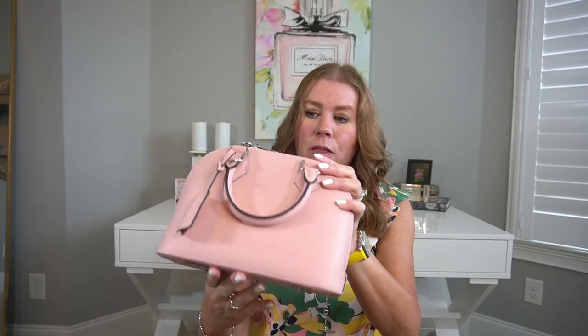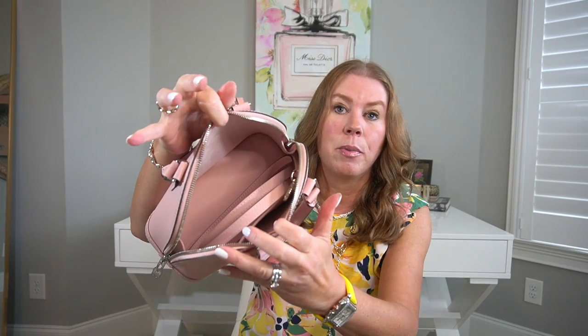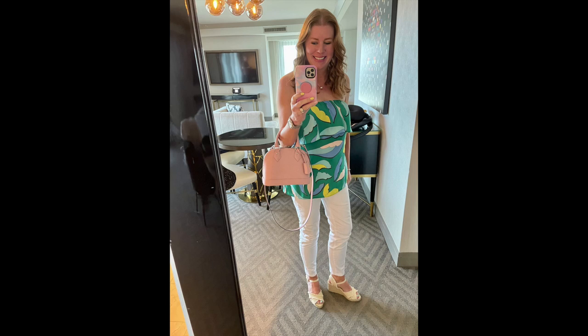So clearly this is the same bag, just in epi leather. Again, feet on the bottom, and this one, the difference, the inside is microfiber. But I love traveling with the Alma BBs. And my last one, the zipper's better.